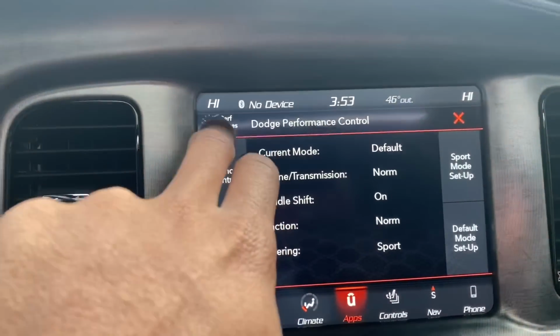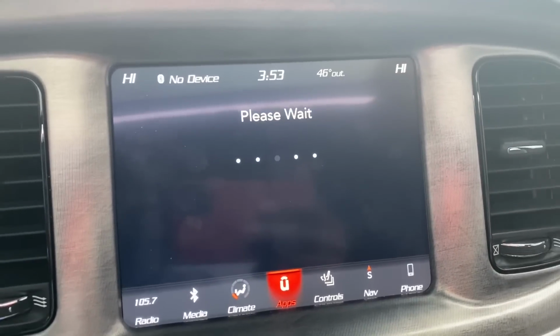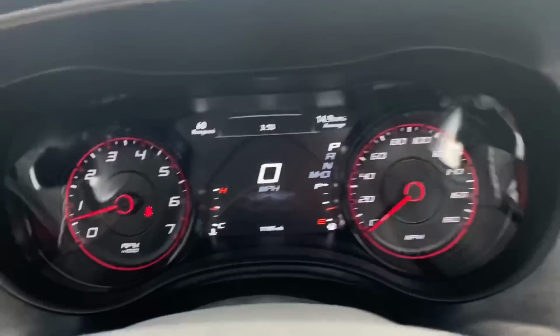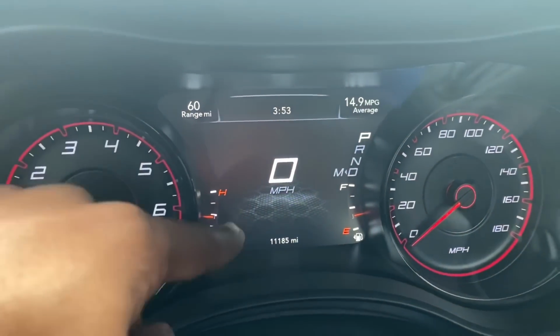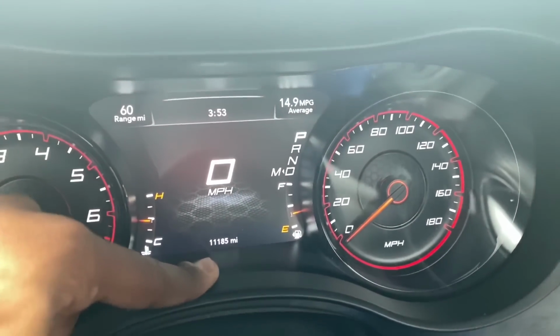When I hit that, I don't have the SRT pages. So therefore, I'm gonna go over here, which also says, see, I got 11,000 miles. When I got this car, it was 8,000 miles. I done already put 3,000 on here.